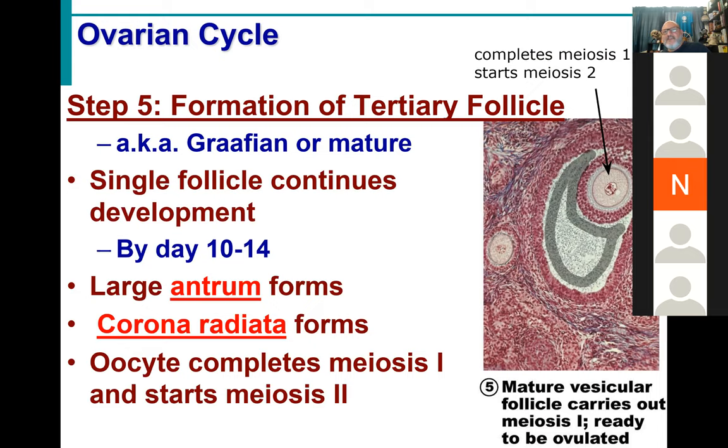And notice that secondary oocyte frozen in metaphase two now has some of those granulosa cells wrapped around it. Again, no difference between this granulosa cell and this one over here, except location. But these wrapped around the egg, we call the corona radiata. Notice also, at this late stage, you can very, very clearly see that zona pellucida. You can clearly see that glycogen-rich layer that does not have any cells in it. It really has this thick candy-coated shell on its outer surface.